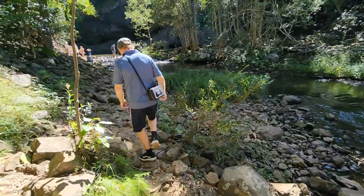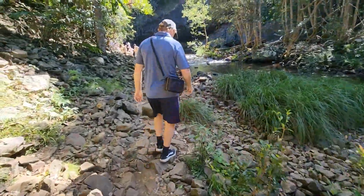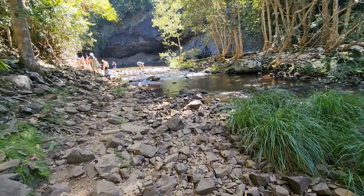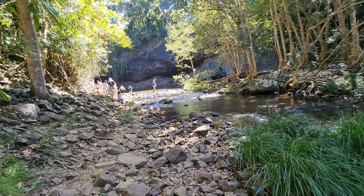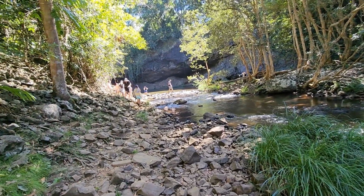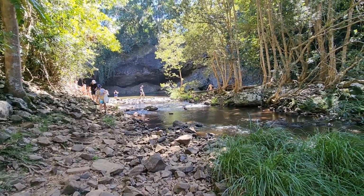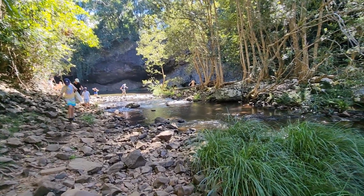You just have to be very careful with your steps because at any time you can trip over the rocks. And heaps of people in here too. Some of them are fishing, some of them are swimming. Some are just taking photos like us.